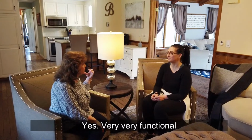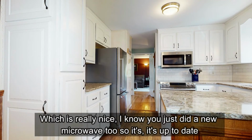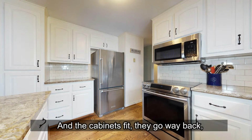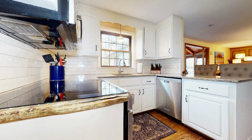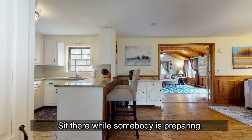But the kitchen, although it's a little small, it's still perfect to work in. Still functional. Yes, very functional with the stainless steel appliances, your extra double pantries, which is really nice. I know you just did a new microwave too, so it's up to date. And the cabinets fit. Yeah. They go way back. We have fit everything in it. Then you have the breakfast bar there too, so you can sit there while somebody's preparing.